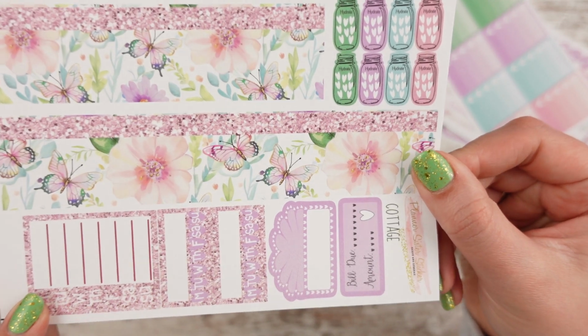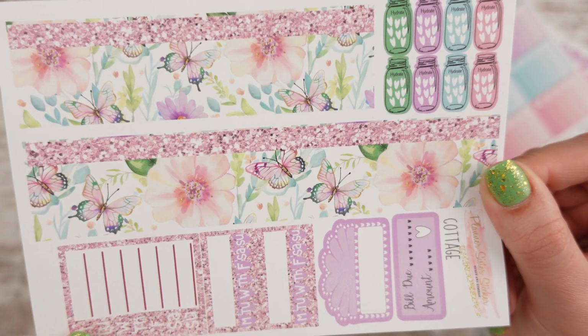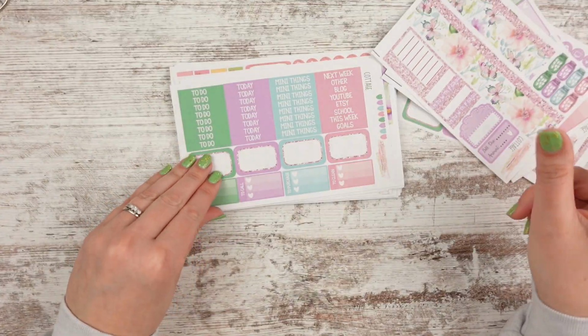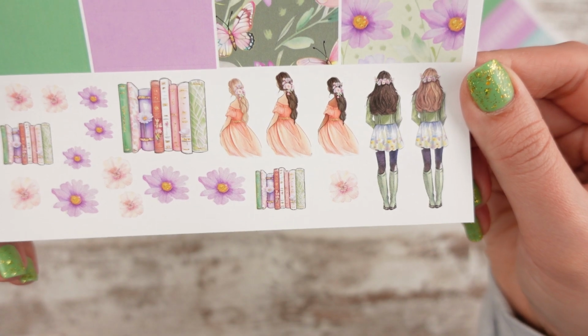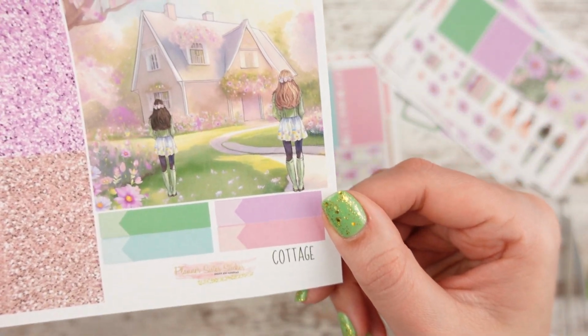Look at that bottom washi. I would buy that as a roll. That's beautiful. Little watercolory, but not too watercolory. Love the pink glitter everywhere. That's big fan. Headers, half boxes. Here's the deco: flowers, girls, and books. And then here's a big one. So they're standing outside admiring their cottage.